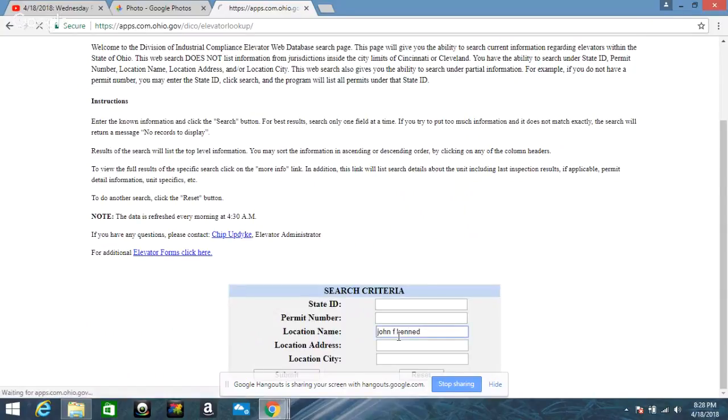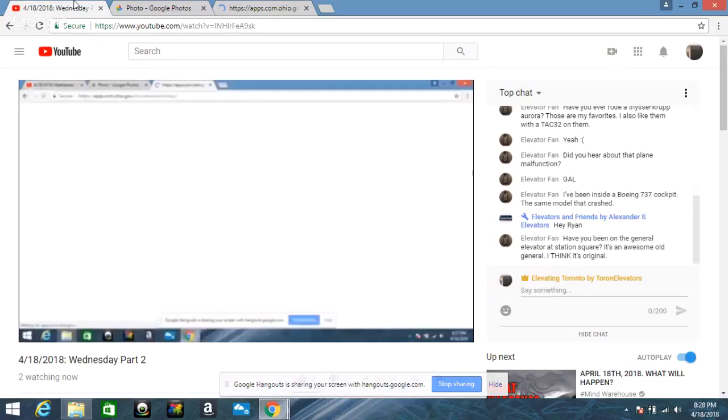These ones here are not original. General Elevator did these elevators right here, but they weren't always General. They were Otis before they did the mod. And they still are Otis today too, but they have General equipment on it now, like motion controls, that sort of thing. So there's your call station on the 9th floor.